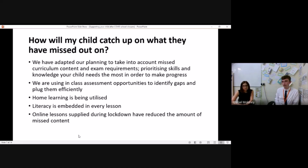A key question that was asked repeatedly by the parents was, how will my child catch up on what they have missed out on? We'd like to assure you that as well as our online offering during lockdown, we were also working so hard behind the scenes to adapt our planning to take into account the missed curriculum content and exam requirements. We've prioritised the skills and knowledge that we know your child needs the most in order to make progress. That's meant shuffling around our schemes of work, when we deliver what, and we're also changing how we're using assessment opportunities. In class, we're really placing an emphasis on informal assessment and identifying the gaps and plugging them as efficiently and as quickly as we can.